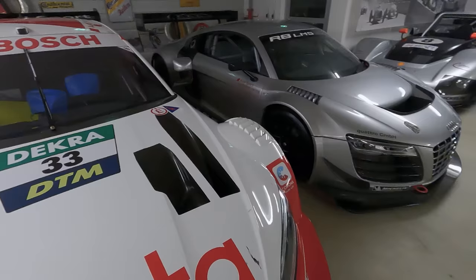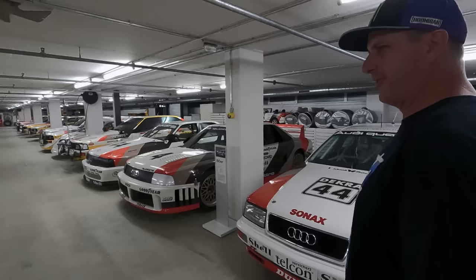Look at that. All right, and there's a lot of this stuff in this room, but which of these do we get to drive? I'm most interested in the all-wheel drive ones. I see where you're walking back towards. So.